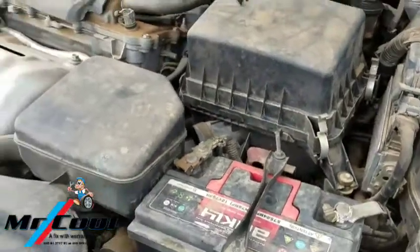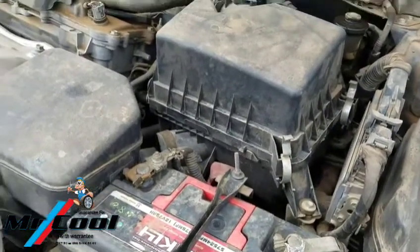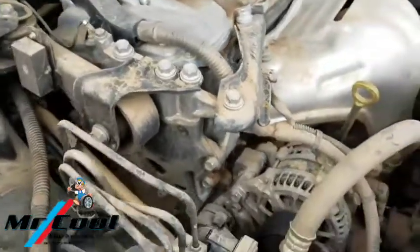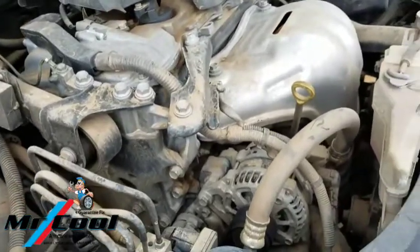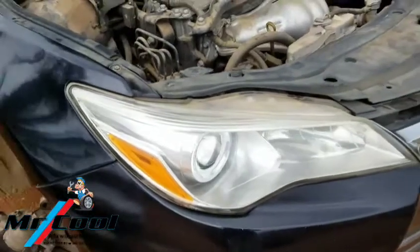We have a Toyota Camry 2015 model, and the customer complaint on this car is that it takes a little bit of fuel, but I don't think that's a little bit of fuel. So today we're going to be diagnosing it and know exactly what the problem could be.